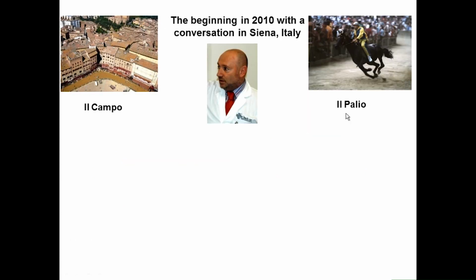That's the main point. So this all kind of began with a discussion that I had with a colleague in Siena, an ENT doctor, Vincenzo Marcelli, who actually made the original observation when trying to do functional imaging studies that patients, normal subjects, when they got in the scanner, he was recording their eye movements.